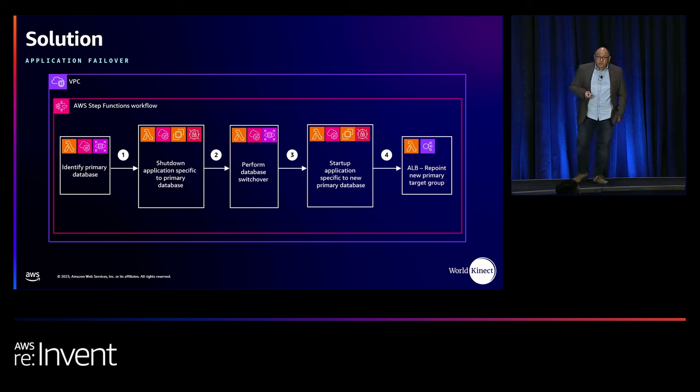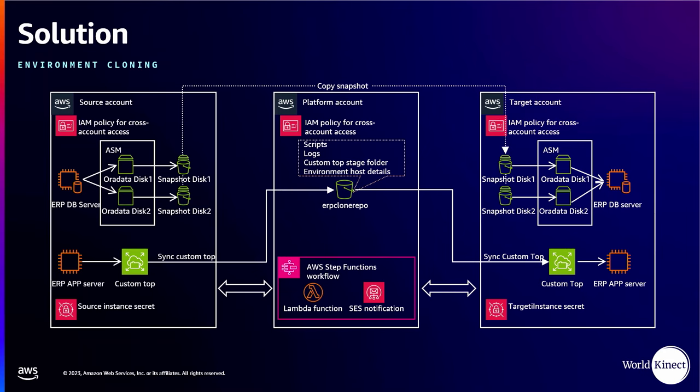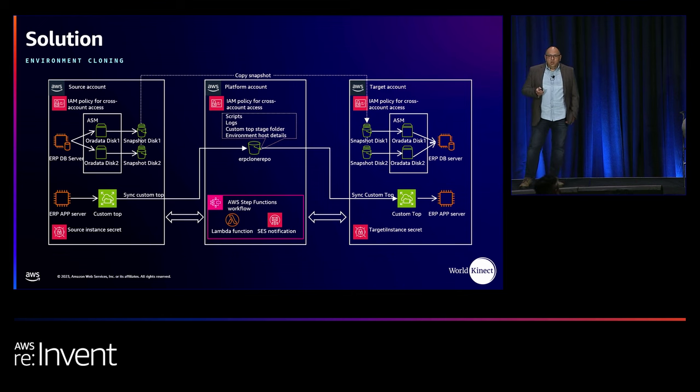The second automation that we introduced is, when we were on-prem, one of the requirements for us was to clone our environments. So on-prem, we relied on the storage that we were using to clone our environment. And for that cloning, one of the requirements was that it needed to be done in 3 hours or less. So what we did here was mimic the same process that we had on-prem in AWS. But in AWS, we don't have the same storage. So we can't rely on the storage to do what we were doing on-prem.